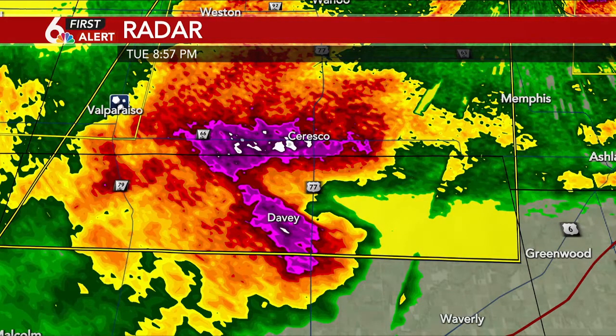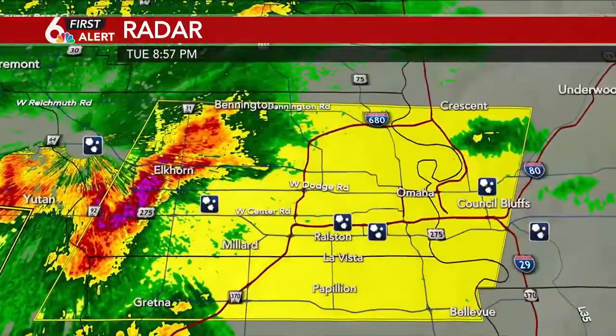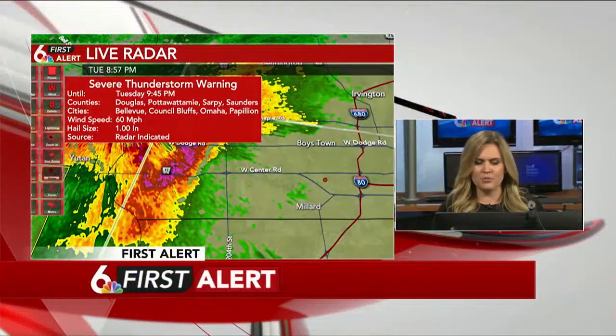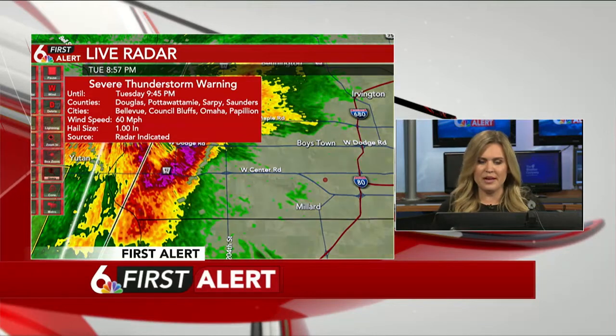We do have a severe thunderstorm warning now for the metro once again. All right, not surprised that they issued one on that. Let's see what that criteria is. Let's go ahead and pull up the query on this. That's for 1 inch hail, 60-mile-per-hour winds. This is moving out to the east at 35 miles per hour.